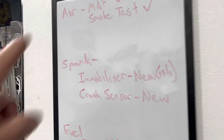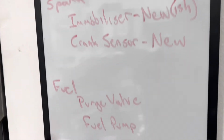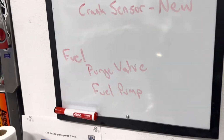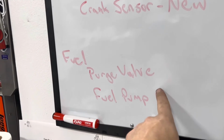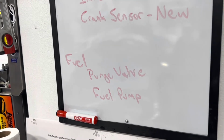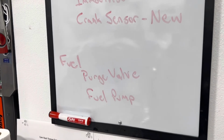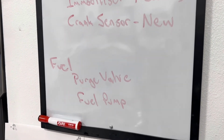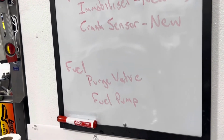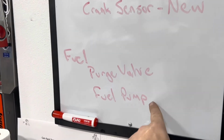So we've done the MAF test, we've done a smoke test, I think the immobilizer's new, and we changed the crank sensor. So air and spark, we think we're okay. Now we're pointing at fuel. I have had a fuel pressure gauge on the rail for the last week, and it always read what seems to be fine. However, I found something that said the spec is really 48 to 51 PSI, and it's reading like 45 or 38 or 40. So I'm wondering, maybe it's the fuel pump.